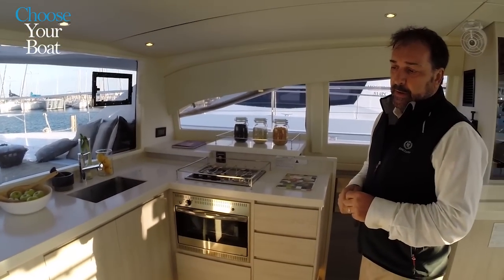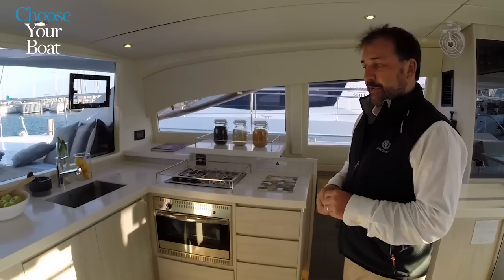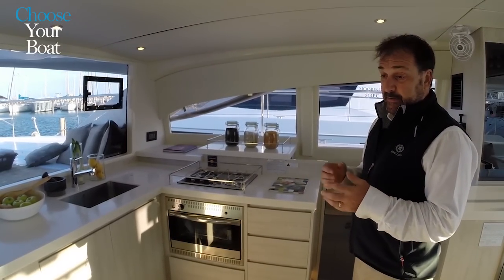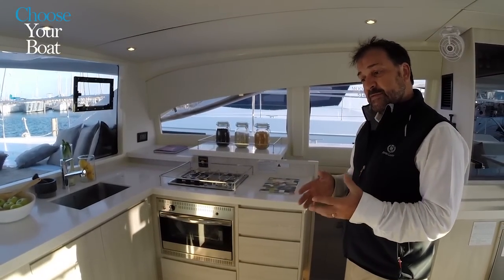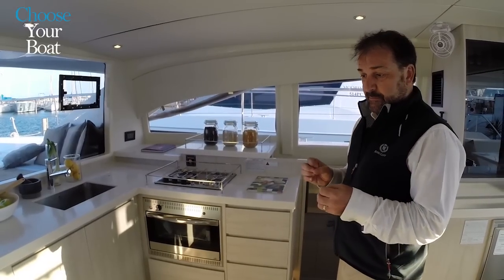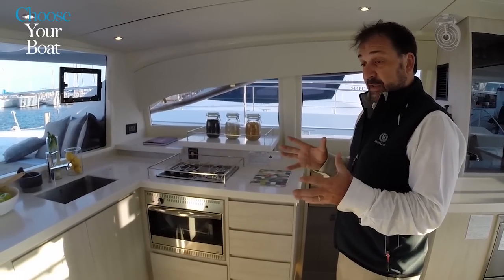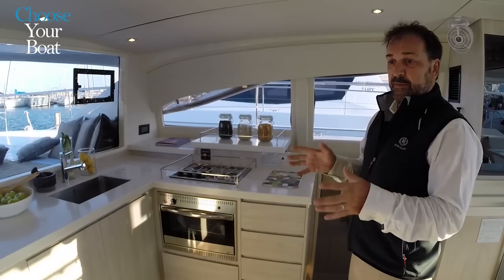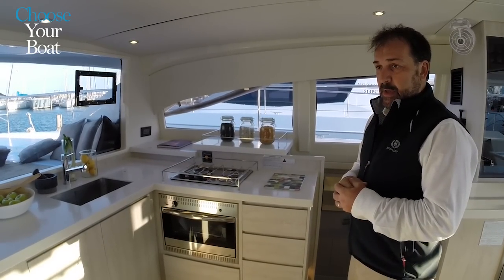And a feature of the Leopard is the fact that every piece of equipment, every tank, pump, everything is accessible and replaceable without cutting or working on any panels. Everything can be easily accessed.